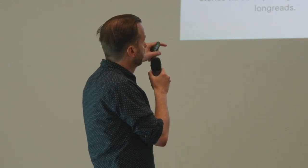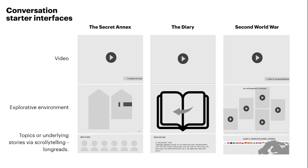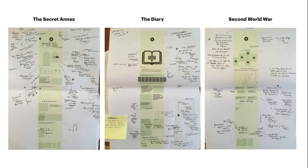After that, we brought everybody together and we started exploring how to tell the story of Anne Frank in the Second World War in new ways. We use what we call conversation starter interfaces. We print them out, and together with the whole organization, we explore how to structure the information in new ways so that people are really engaged with the content. Here are examples of all the ideas that came out of the organization. And we started to work out these first ideas.